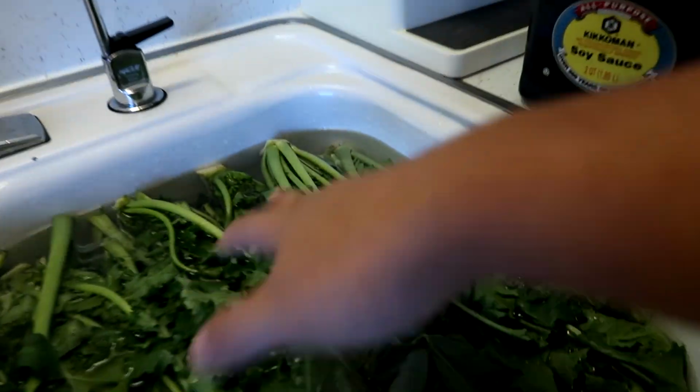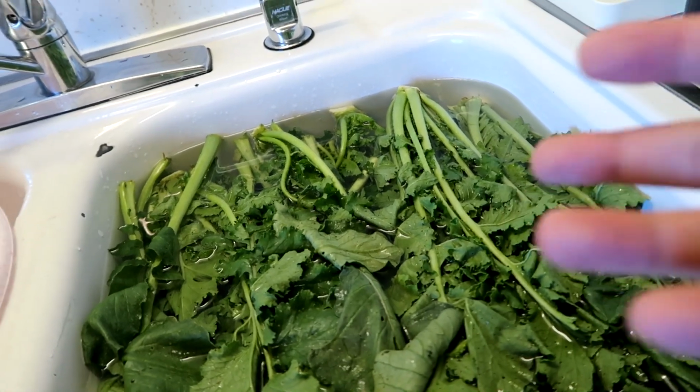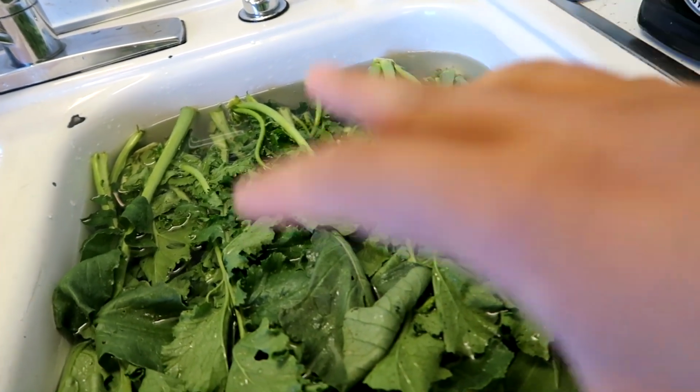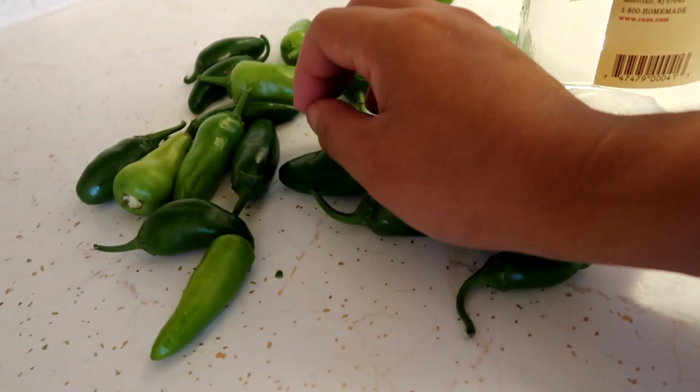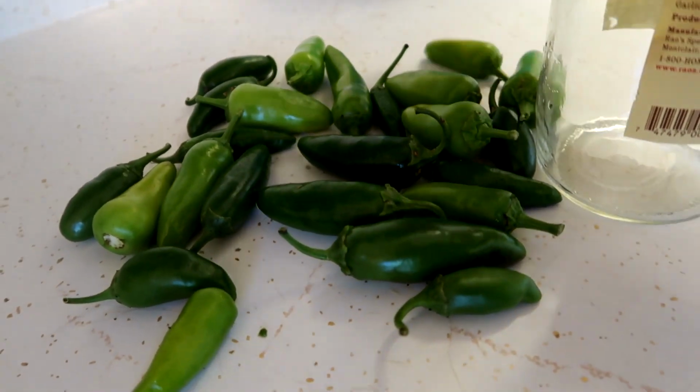My mom is also prepping the stems of the radishes to make another sort of radish kimchi with the stem leaves that we got as well. This is probably one of my favorite side dishes though, the pickled peppers. I showed it in a few of my cooking videos as well.